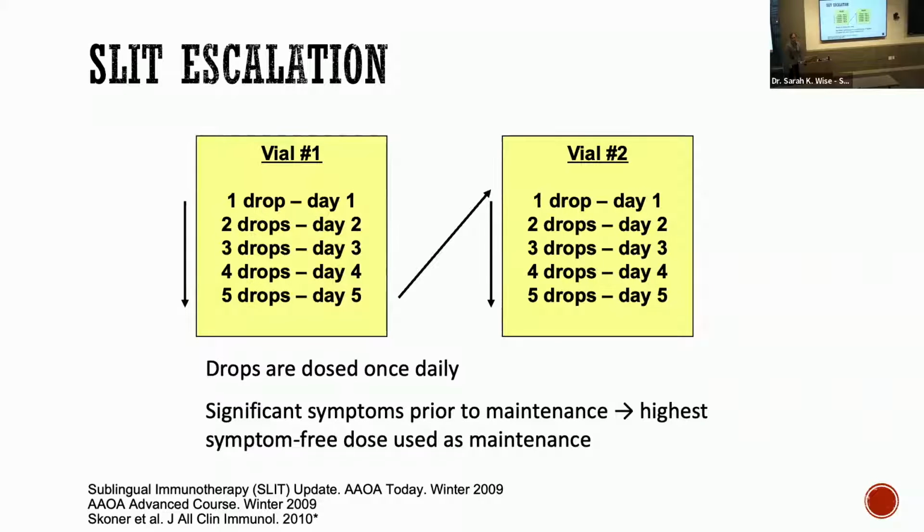So from their escalation vial, and remember, this is a 1 to 5 dilution of that ultimate treatment vial, they take 1 drop on day 1, 2 drops on day 2, 3 drops on day 3, all the way up to 5 drops. The next day, they go to the next vial, which is 5-fold more concentrated, and they take 1 drop on day 1, and then they get up to 5 drops, and that's their treatment. So 5 drops every day from the vial.